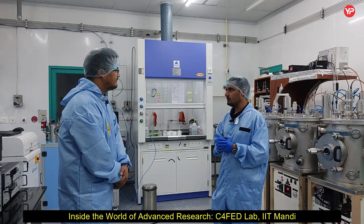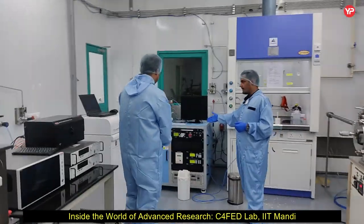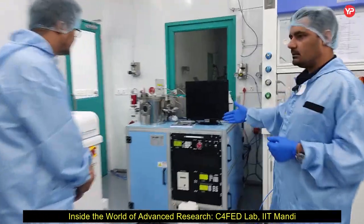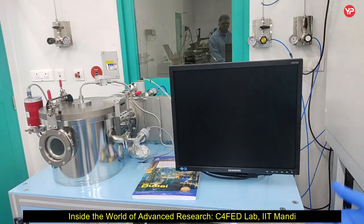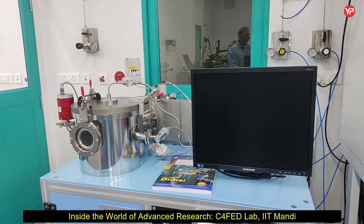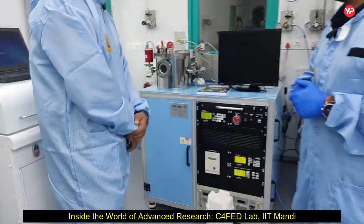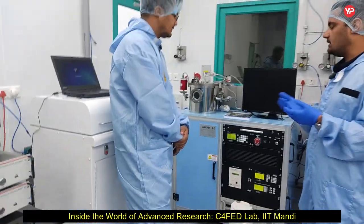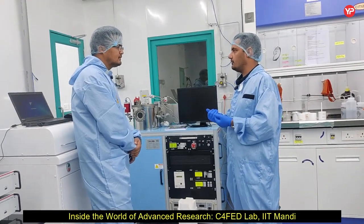Yes. Any segment we have left? Yes, these are some. This is our reactive ion etching tool. Basically, we talked about deposition earlier. This is a plasma-based, reactive etching tool. So it will remove the material, simply speaking, the unwanted material.